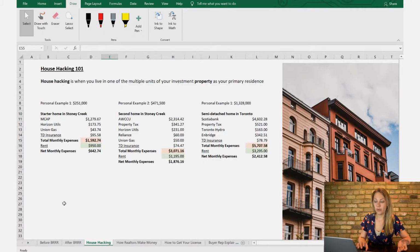So as I mentioned before, house hacking is basically when you live in a property that has multiple units and you're also living in your investment property as your primary residence. I've got a picture here of a property. Usually the most common scenario that I see is people live in a single detached home and they have a basement suite, but maybe they have a laneway house, or there's garden suites now. Other ways for you to generate some income from your property as well.